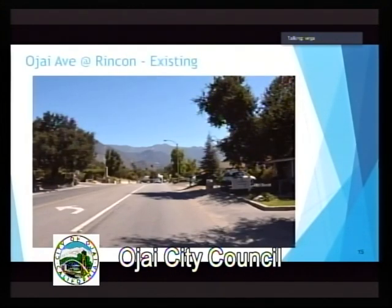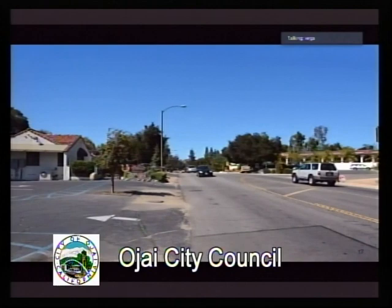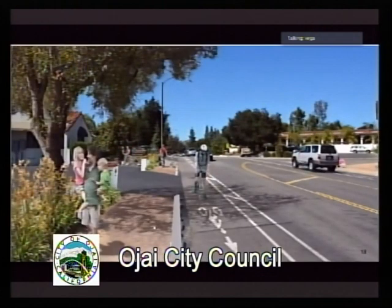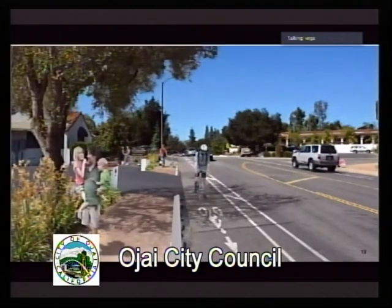Similarly, Ojai Avenue at Rincon, the bike lanes added here. And then throughout Ojai Avenue in sections, and we'll look at some of those sections in depth when we talk about cost. Ojai Avenue includes some parts of our sidewalk infill throughout certain portions of the project. So as proposed, we have some sections that are decomposed granite and some sections that are actual sidewalks. So another section on Ojai Avenue that would have some of those DG sidewalks added. So again, the before and after, the sidewalk and the bike lanes.